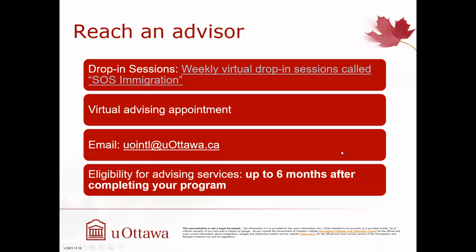Again, definitely don't hesitate to reach out to us if you have more questions, or if you need an individual advising appointment, especially if you think your case is a little bit complex, you're not sure, because your last term isn't this winter, and then maybe the last term is a co-op term. It can be a little bit confusing. So definitely don't hesitate to reach out to book an appointment.